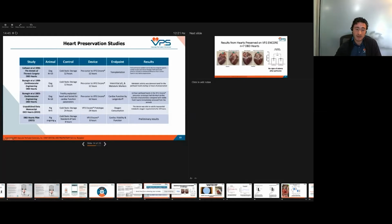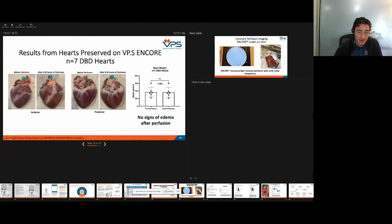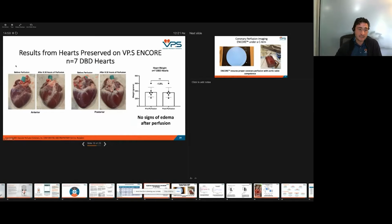We collect hearts from pigs. We put some on cold static storage for 4 hours, which is the standard of care, and our research arm is 8 hours on our cardiac preservation machine. These are some preliminary results that we have. These are hearts before perfusion. This is after 8 and a half hours of perfusion. There's really no difference in the aspect or how the heart looks.